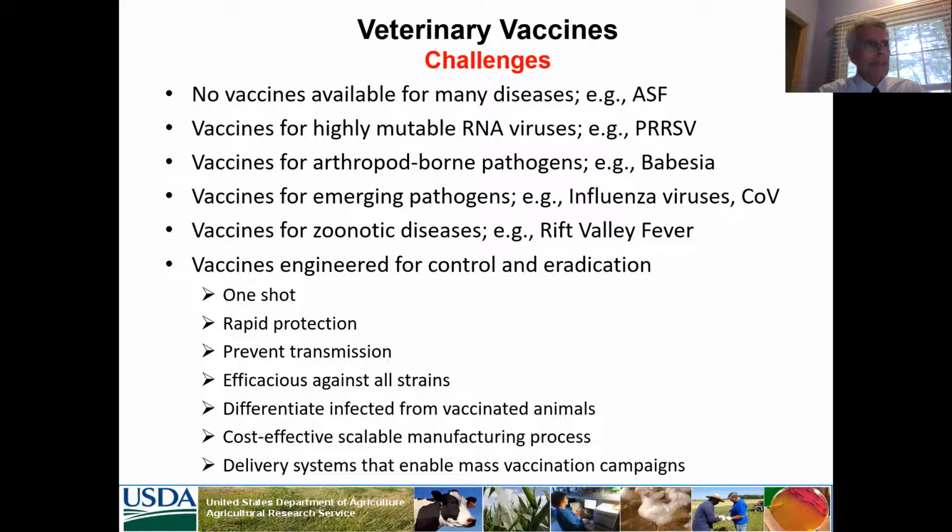I've touched base on the need and the potential impact of having vaccines for zoonotic diseases. But what we really need is vaccines that have been engineered specifically for the control and the eradication of these diseases. So when we look at these vaccines and ask the question, what do we need them to do? Well, here's an important list. One is we need these vaccines in veterinary medicine to work with one shot, right? We can't wait for a vaccine to induce a protective immune response where it requires 2 or 3 vaccinations.